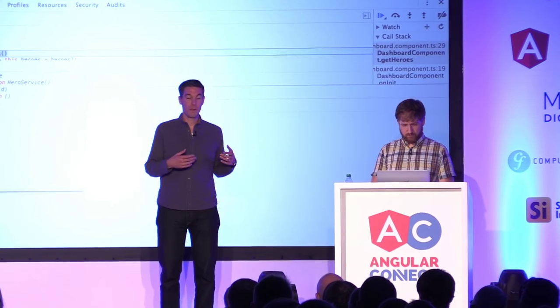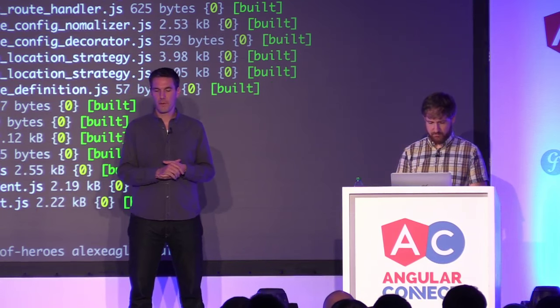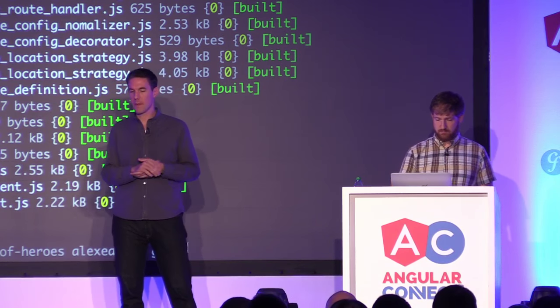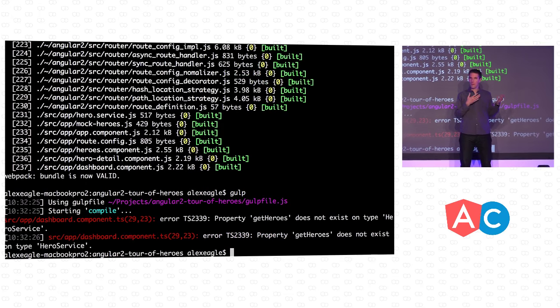So before the demo, in anticipation of this, I added a gulp file to the repository. And gulp is a build tool that you can use to build JavaScript. There are many different tools like it. We don't have a particular preference here. But gulp can actually run on the command line.